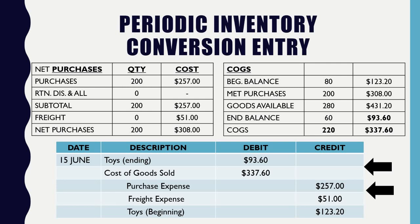Okay? Now, what about my new purchases, right? My new purchases is going to be for my $257, and it's also going to be for my freight expense, which was $51. Now, the last thing I need to include is because I had beginning inventory. If you didn't have this beginning inventory, you're going to find a discrepancy. You're going to find that your journal did not balance.